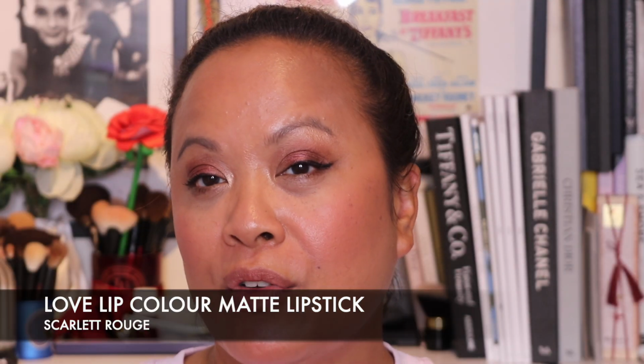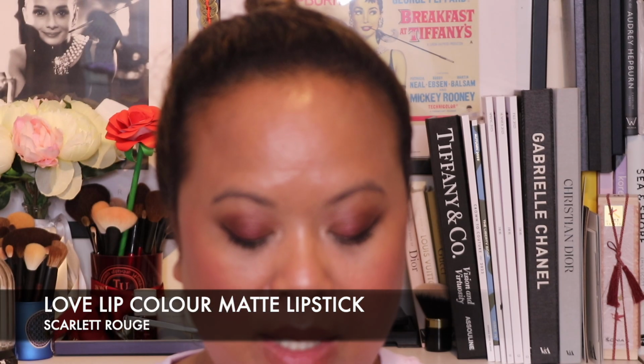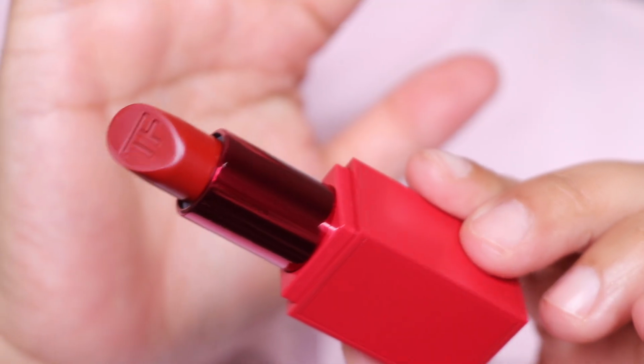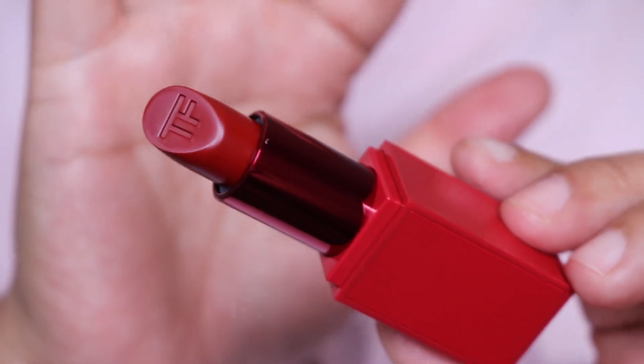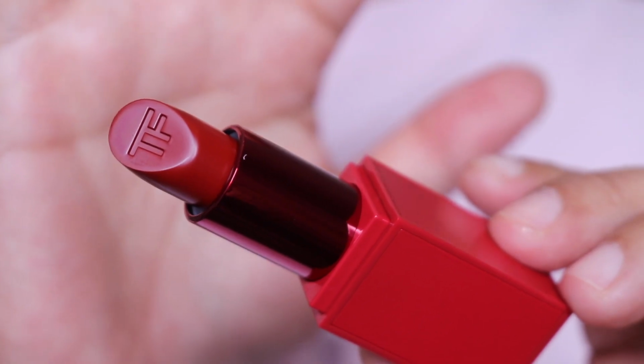So now we're going to move on to the next shade, and this one is number 16 and it's Scarlett Rouge, which is the one that I said is part of their permanent collection, and this time it's in the red packaging. So we will open it and I'll show you this up close. It's got the Tom Ford at the top. Stunning.